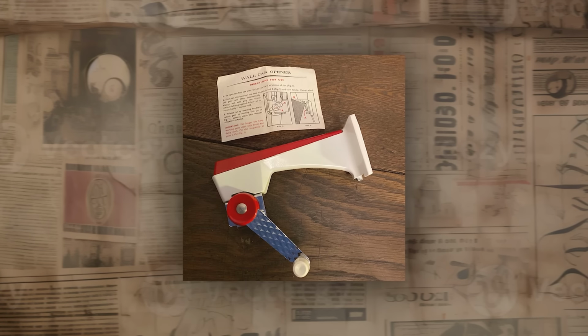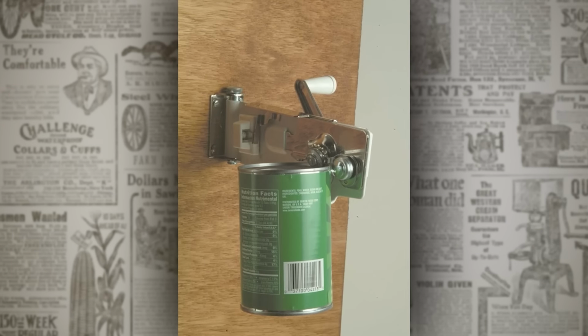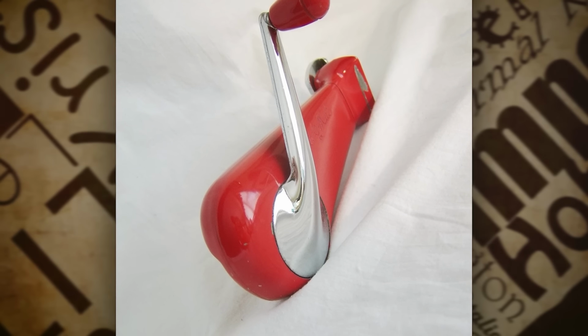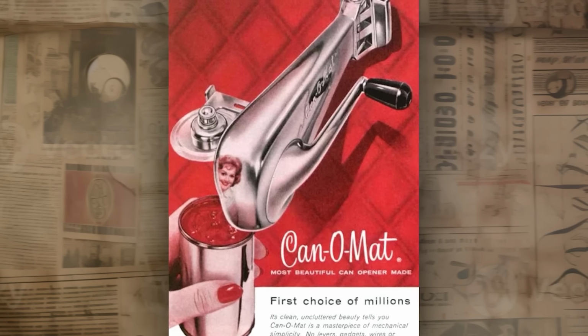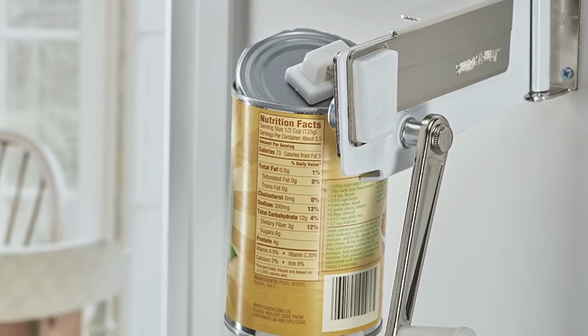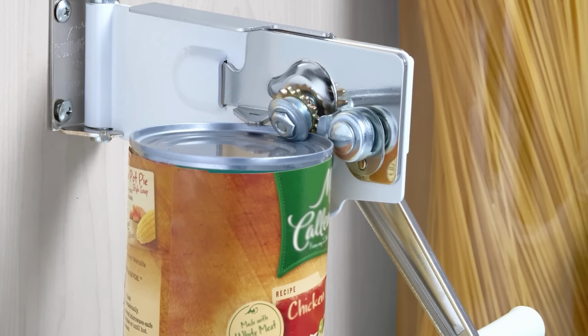The wall-mounted can opener was once a common sight in many kitchens. These handy gadgets were attached to the wall, making it easy to open cans without taking up counter space. Popular from the 1950s to the 1970s, they were a must-have for busy households. The design allowed for quick and easy access, saving time during meal prep.